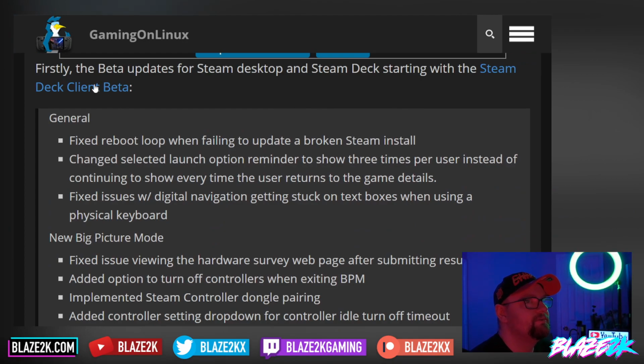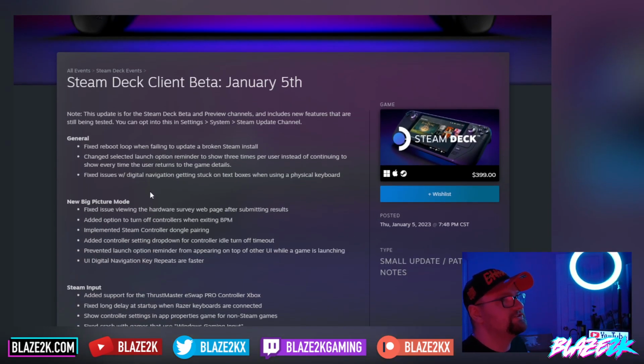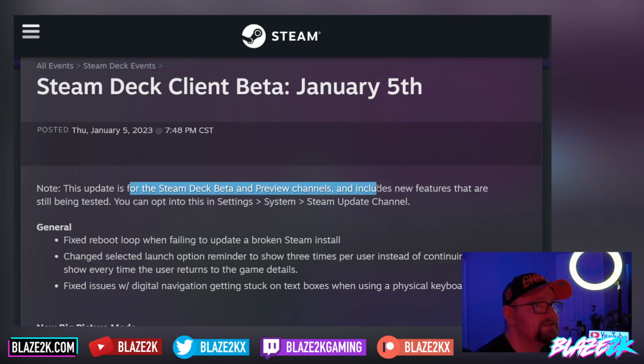So first of all, we have the Steam Deck client beta, which has a bunch of new little changes and stuff here. Here's the official post. Steam Deck client beta, January 5th. This update for the Steam Deck beta and preview channels includes new features that are still being tested. You can opt into this on your Steam Deck's settings, system, and Steam update channel page.